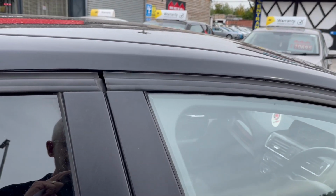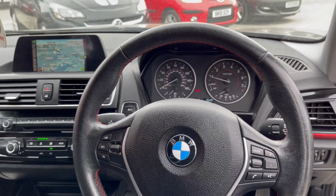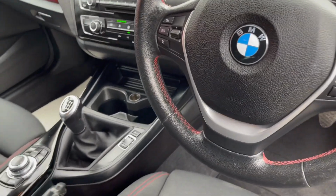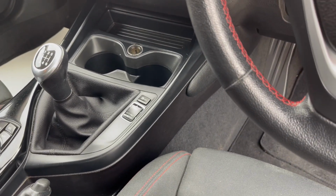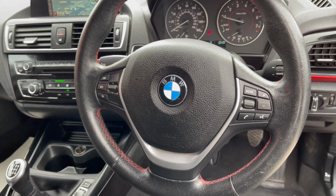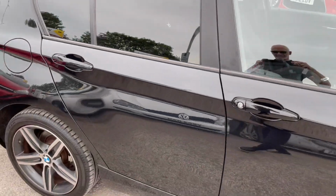Driver's perspective. You'll also see that they have the ability to change the driving dynamics with this car using either Sport, Comfort or Eco Pro if you're looking to save some fuel. Very good looking car from absolutely every angle.